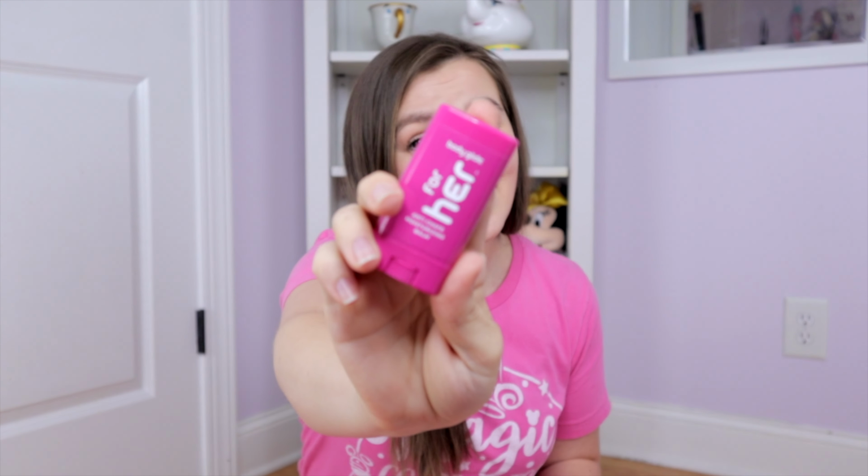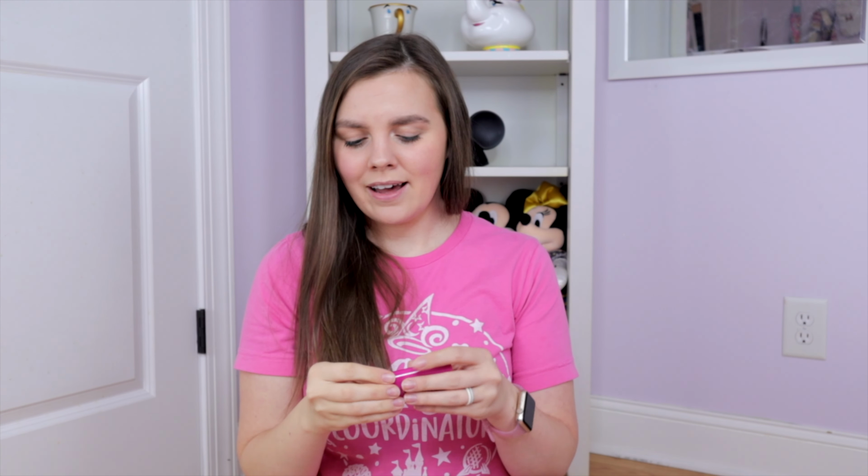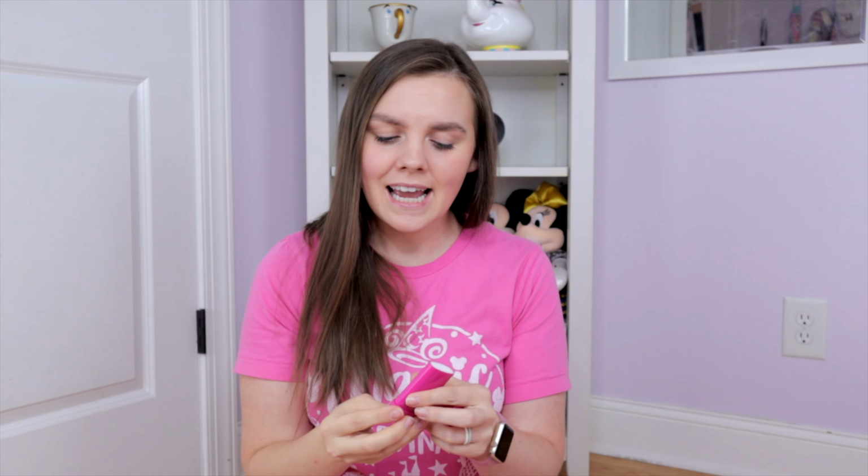Next up on the list is Body Glide. Now this may be a little TMI to be talking about a chafing stick, but you will thank me after a very long day in the Disney parks when you're sweaty, and if you're like me and you don't have a thigh gap, like some people, it was all coveted back a few years ago.